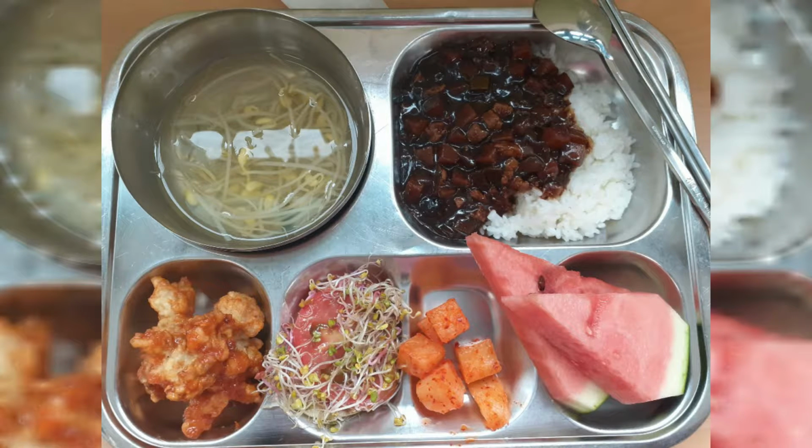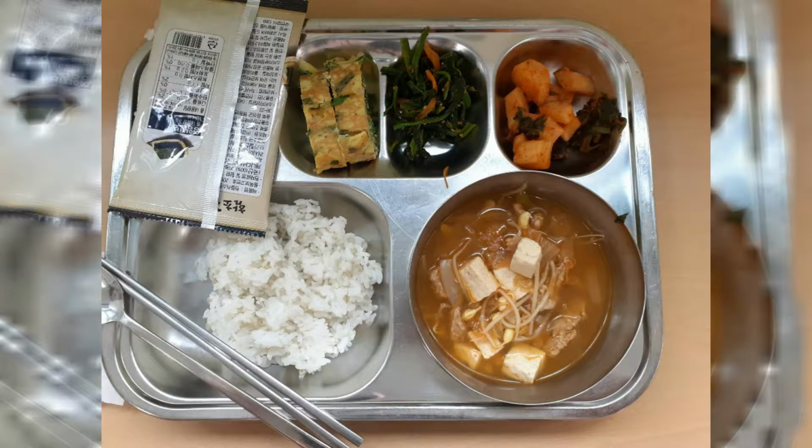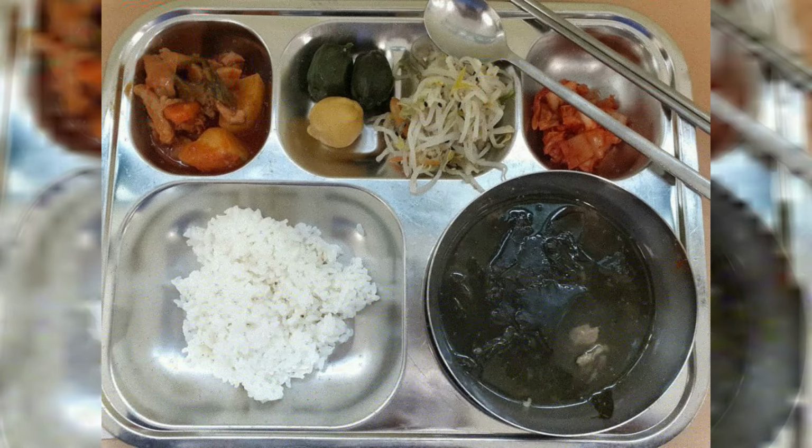I just want to point out that school lunch here in Korea, it's delicious. So very delicious. Ooh, it's been a long day and my face is all shiny. It's hot. I don't remember turning off my air conditioning, but I have.